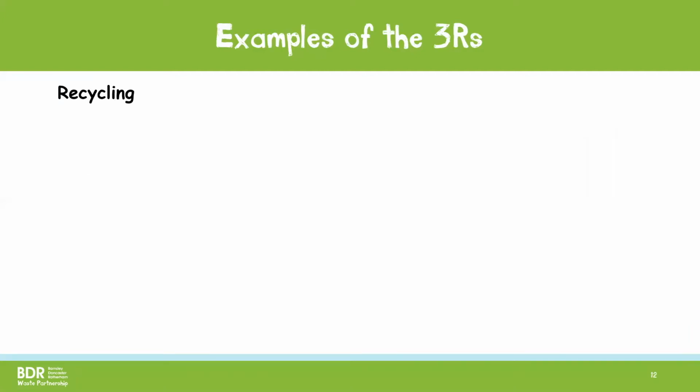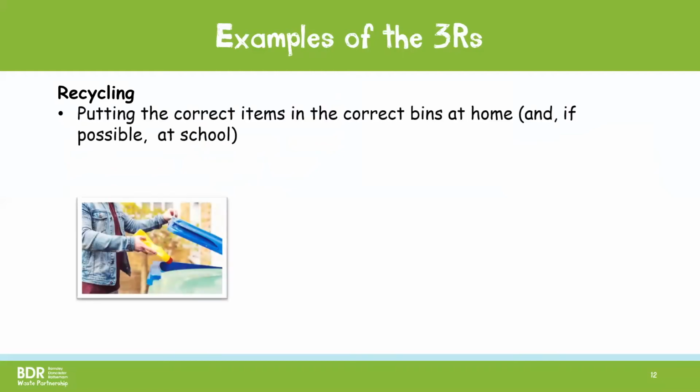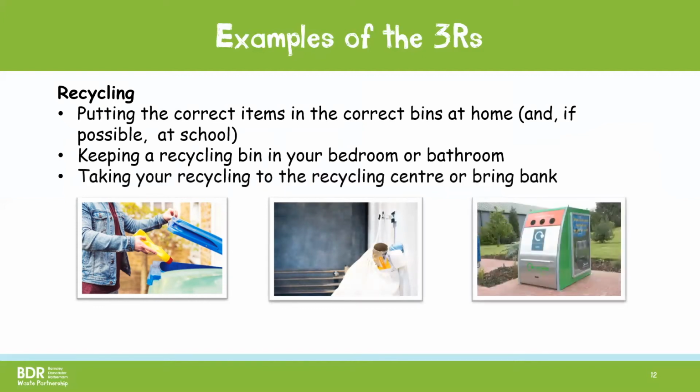Recycling is turning waste into new items. Some examples of how you can help to recycle are putting things in the correct bin at home, and if possible at school too, keeping a recycling bin or bag in your bedroom and bathroom, and taking things you can't recycle at home to the recycling centre or bring back.